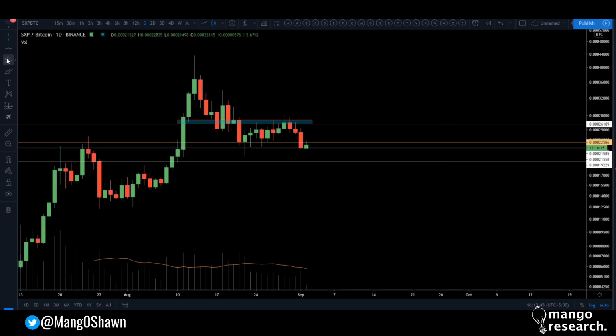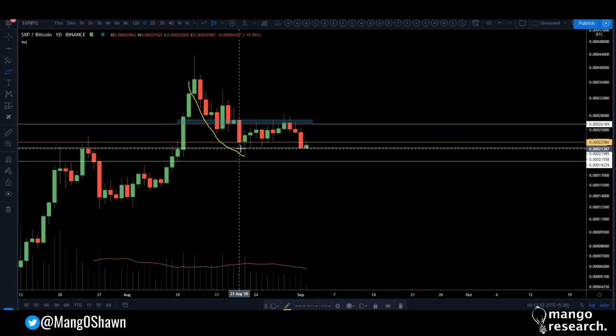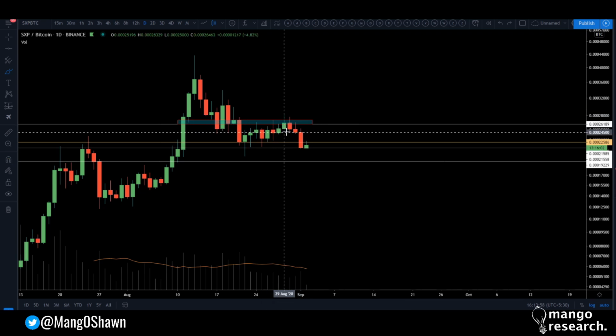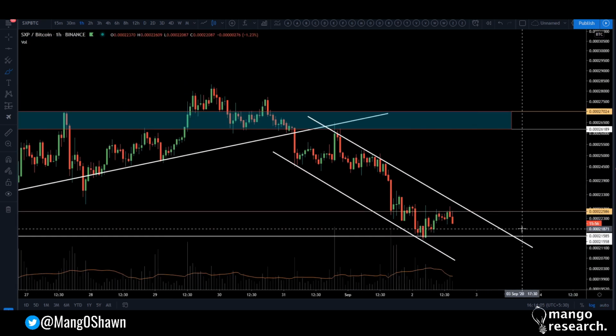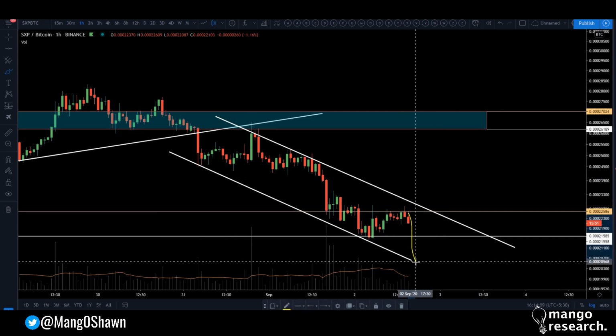Initially, okay, so we went into our major support here, right? That was initially resistance. Started a 4-hour uptrend back into resistance, got rejected, and then started a 1-hour downtrend back into your support, right? Which was initially resistance. Now the question is, do we reverse over here, or do we just keep going down?